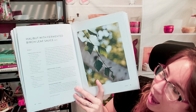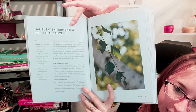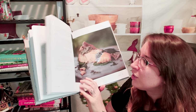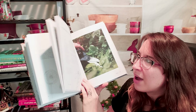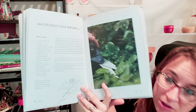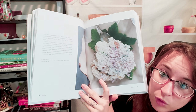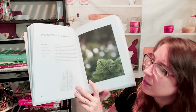All right, we have a halibut with fermented birch leaf sauce. This is a gluten-free dish. So I love that this is done in season, because then you can kind of keep an eye out every season and be like, hey, do we have morels now? Watercress, tuna tartare. There's even specific fish that they talk about in this particular cookbook that you can only find seasonally. It's a pretty fun cookbook.